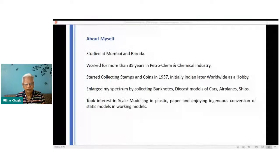I started in the hobby sometime in 1957 at the age of 15, and I was introduced to philately as a hobby by my friend Vijay Deshpande, who is no more. But then I started developing other hobbies also. I collect stamps, coins, banknotes, die-cast model cars, airplanes, ships, many things. Later on, I started scale modeling in plastic and paper. Right now, I'm enjoying ingenious conversion of static models into working models.